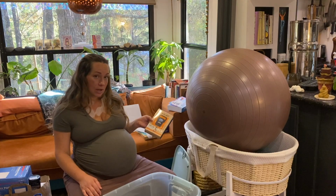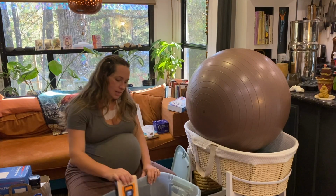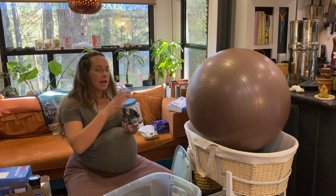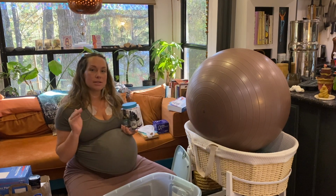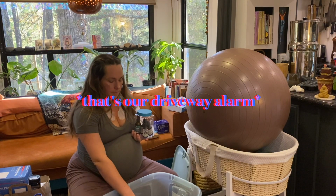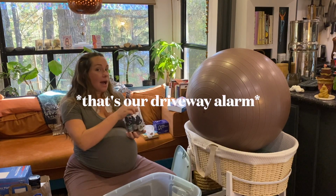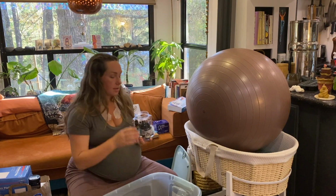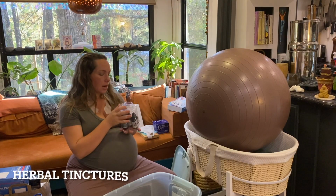So yeah, I have a fish scale to weigh him so I know his weight, which is probably going to be pretty big. And then last but absolutely not least, this is really important to me. It's super important to me that I had some of these specifically on hand. So I have some herbal tinctures here.